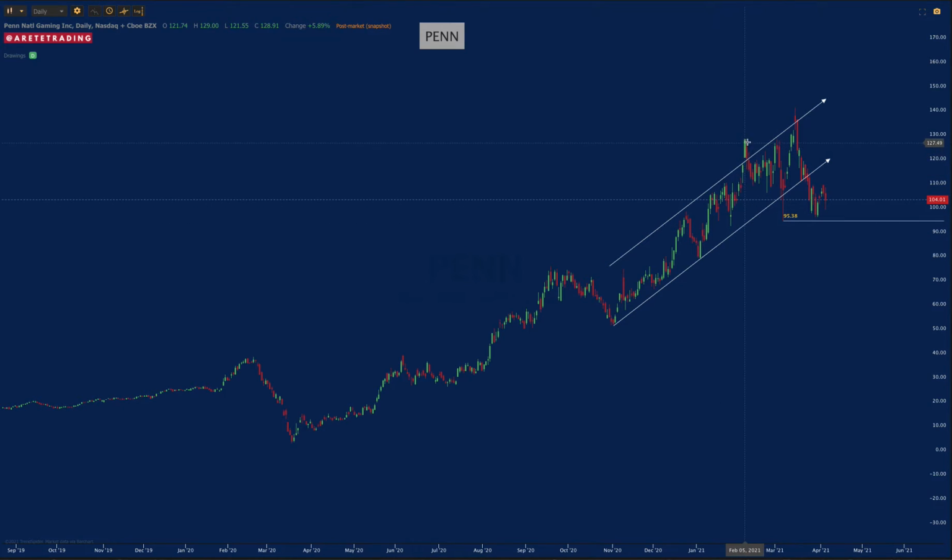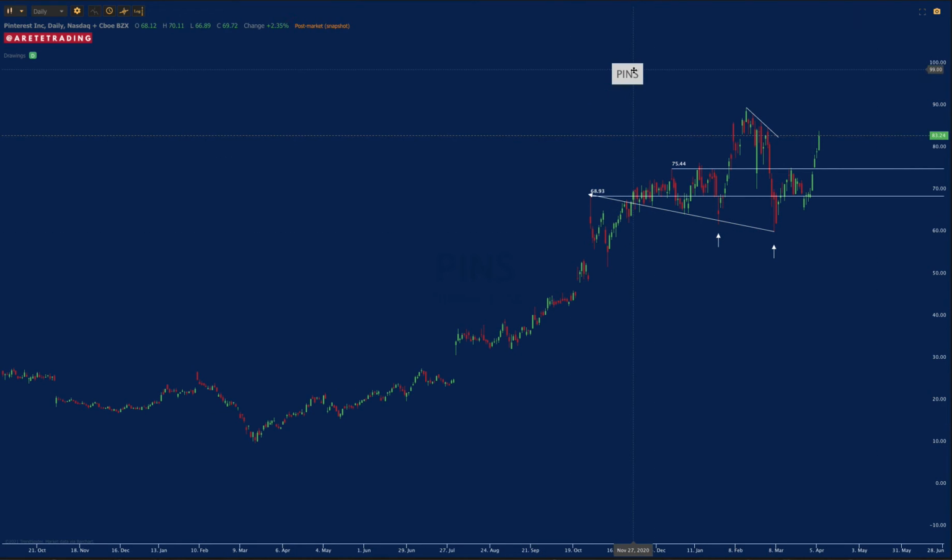And as always, when you break these levels on the upper channel side, just remember that you can come back and test these lower channels, and that's what it's done here twice. So I would not be in a big hurry here to chase this. I mean, there was a little trade there today to play on the bounce and go from there.